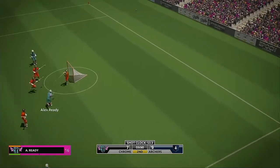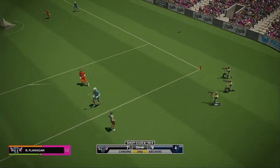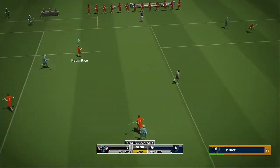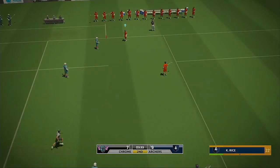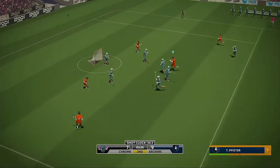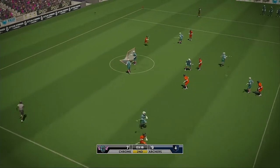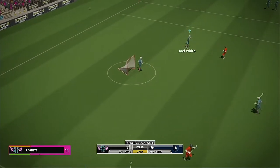Side right. Side left. Takes the shot. Puts it wide. Black ball. Side left. Blue ball. Knocked loose. Seven. With the shot. Shot is high and over the goal. Blue ball. Referee not happy at all. Manning gets flagged. Just taking things a little too far on that occasion.